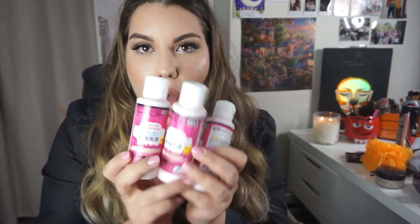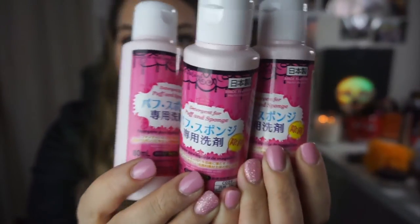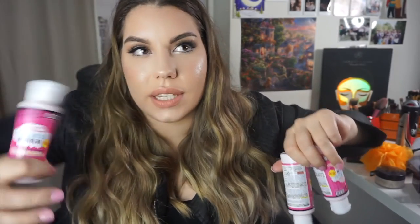To save me some trouble going back to Daiso, because there's only one in the city and in High Point and things like that, I just got three. Now trust me guys, this will clean your beauty blender or your sponge amazing. Seriously, wherever you put this stuff and then squeeze it out, it's like pink and then foundation around it. It's so good. So yeah, that's everything I got.